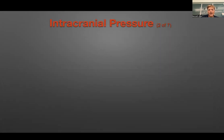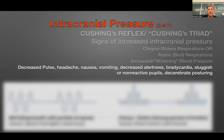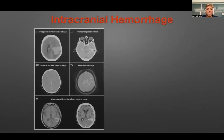That is what a Biot or Cheyne-Stokes breathing would look like if we were going to map it out on a waveform. So down below here, you see Biots like stop, no breathing, then stop. Cheyne-Stokes would be slow to fast to slow. I saw it one time. You don't always see this with all your trauma patients, but if you do see it, it's a great indicator that you have increased intracranial pressure.